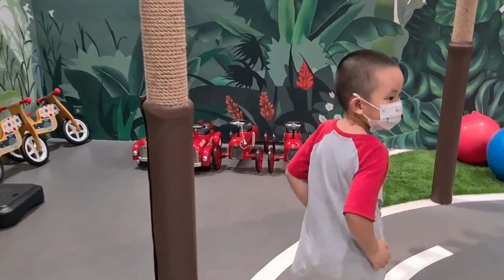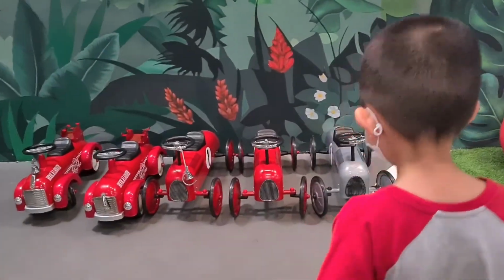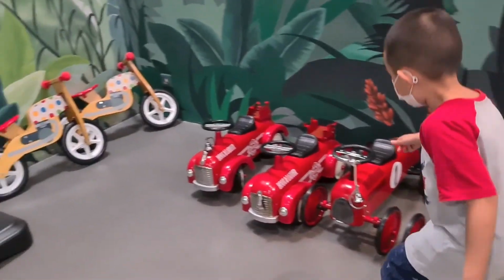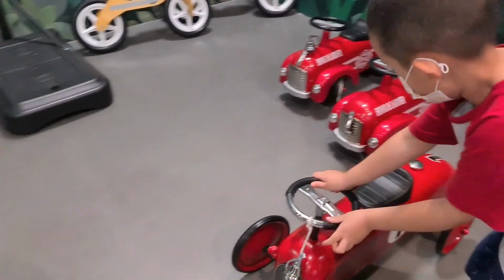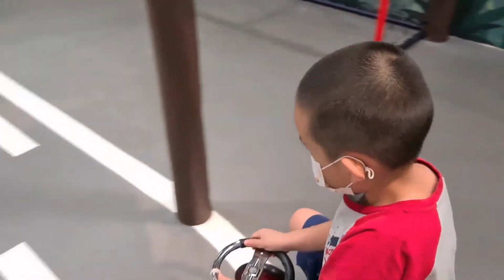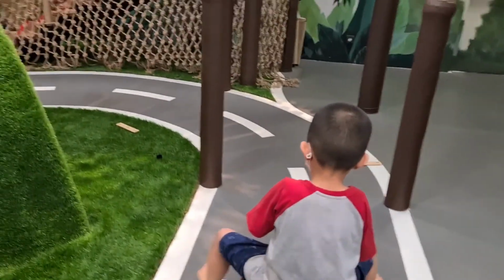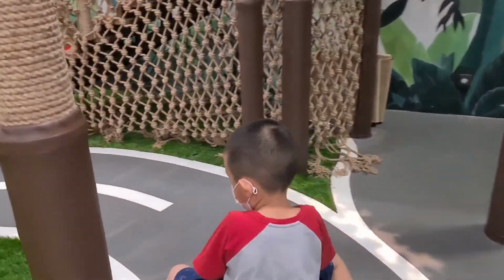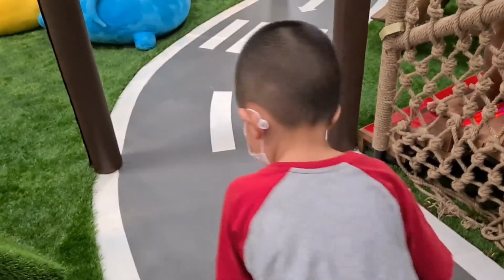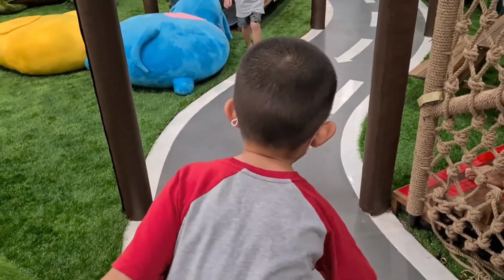Oh, look at this, you can ride a little fire truck and go around the track. Can you take a zoom around the track? Get on the car and then show me the rest of this track. What else is around down here? We can come back and really explore tomorrow. Come on, go all the way around.